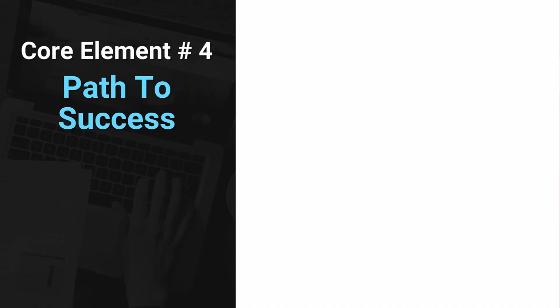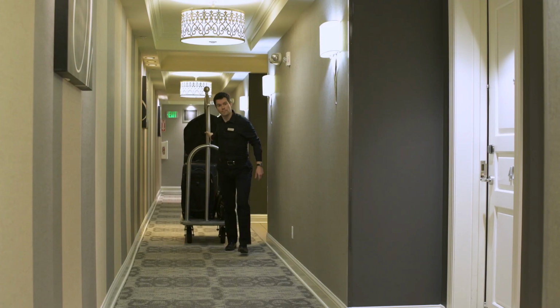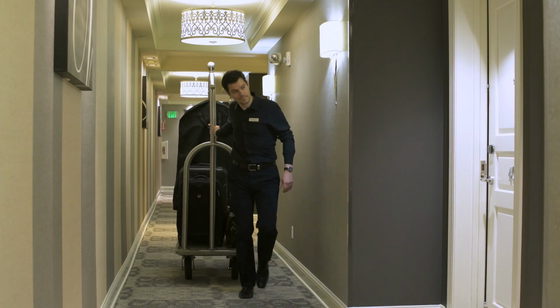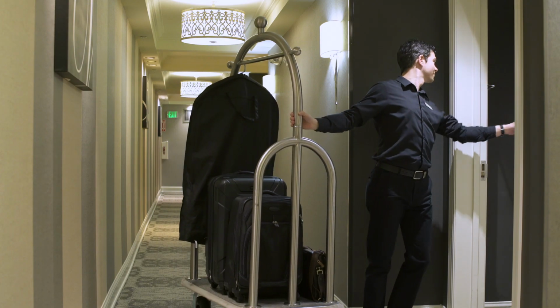Now that your visitors feel they're in good hands, they're ready for what every good host provides. And that's clear, thoughtful guidance about what happens next. And this is what I call your path to success. Think about what happens after you check into a luxury hotel. You're not left wandering the hallways hoping to find your room. Instead, you're guided every step of the way. A friendly staff member shows you to the elevator, points out the key amenities, and takes you right to your door, and even gives you a quick tour of your room.